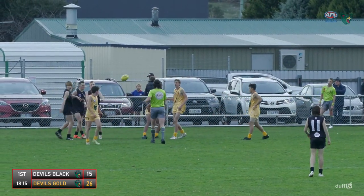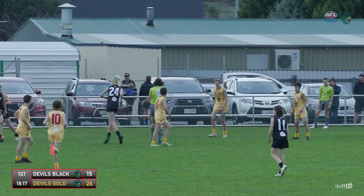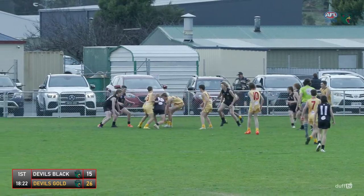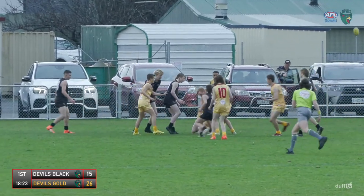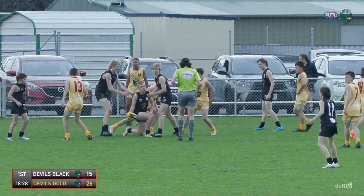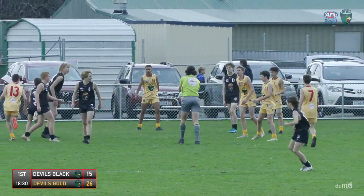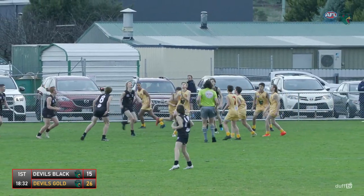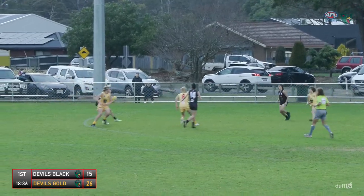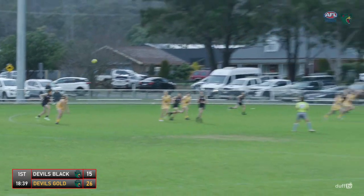So the boys have had a pretty attacking first quarter from both sides. Plenty of goals being kicked considering the conditions. Boys are wrestling their way. Good tackle there. Umpire says, I'll have it again. So he throws it up right on the centre wing. Drive the ball forward. Great hands there from Glover.